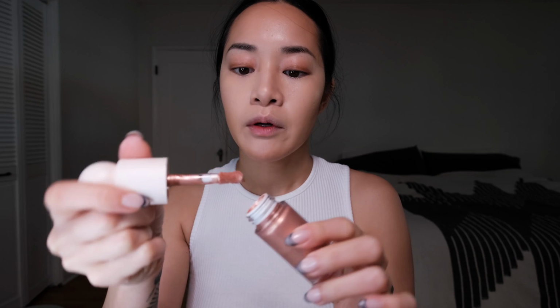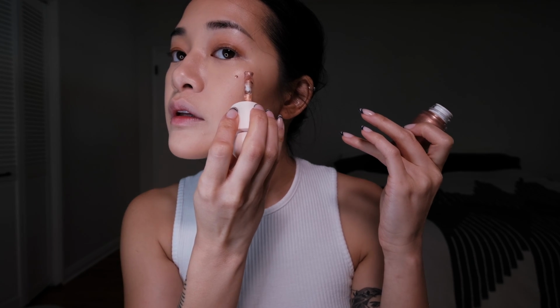I'm actually gonna do a little bit of highlight. I'm going with like pinky undertone to kind of match the blush. And you can definitely skip this step and the contour step that I just did and just use the dry products. I think this just like kind of builds the look nicely, lets everything melt together.